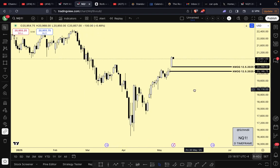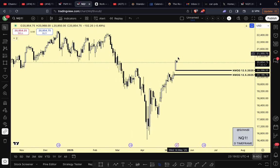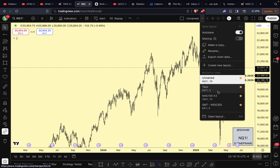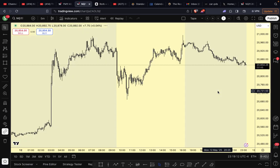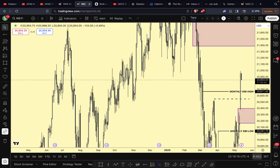I'm gonna officially title this Mayday 3. And this is the situation right now. Let me go to my other chart that I had annotated. Let me just save this quickly. Just to show everyone the situation right now.